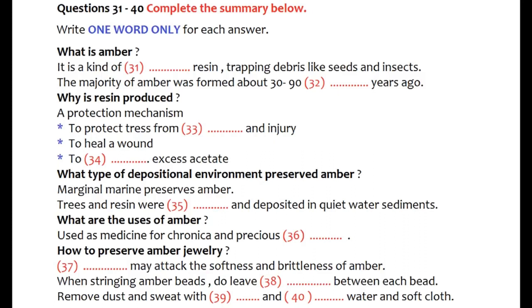Although a specific time interval has not been established for this process, the majority of amber is found approximately 30 to 90 million years ago. You may ask why resin is produced. Although there are contrasting views as to why resin is produced, it is a plant's protection mechanism.